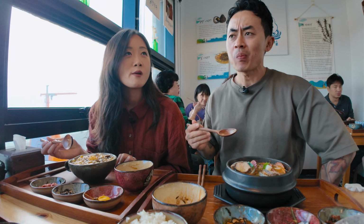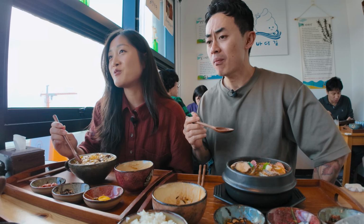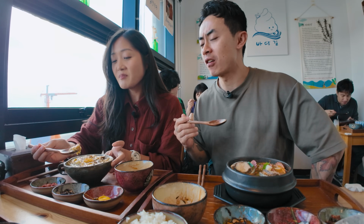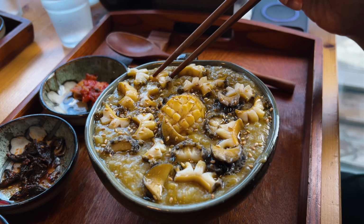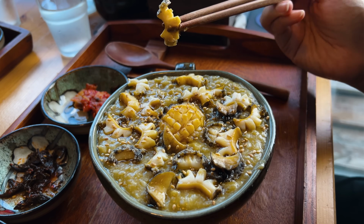Oh, it's so creamy, filling. It would be perfect for a rainy day. Here, you should try it. That's not fishy. It's not fishy at all. The abalone is actually very mild in taste.